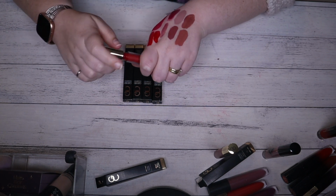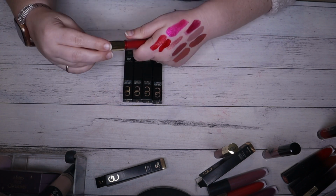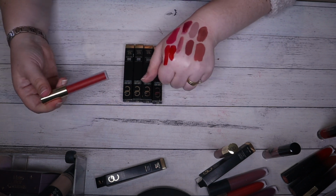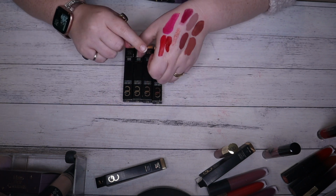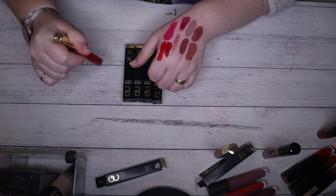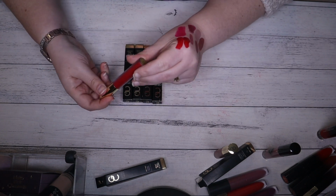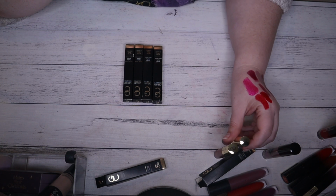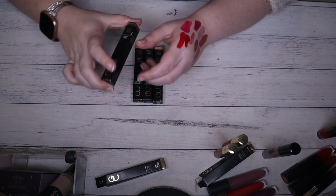See, when I'm looking at that, I prefer Luna Beauty's red, but it's always good to have options. This one's a bit more pink, whereas that one's like a true deep red. So I will keep it, but I can definitely tell I'm going to reach for the Luna Beauty one over that any day of the week.